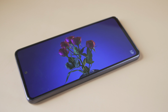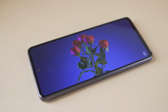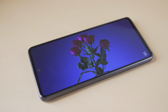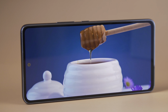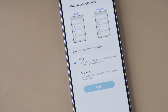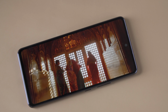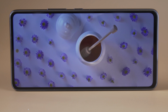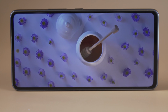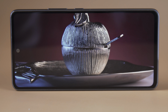Let's start with what hasn't changed. The A53 features a 6.5-inch Super AMOLED display with a 1080 by 2400 resolution, 800 nits of peak brightness, and a 120 Hz refresh rate. The screen is the main reason you want to buy the A53. It's big, vibrant, and fast. It doesn't support HDR or offer a variable refresh rate like some of Samsung's more expensive phones do, but that's not much of an issue.